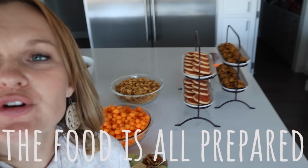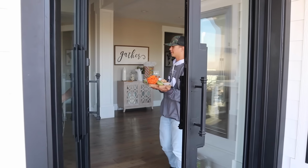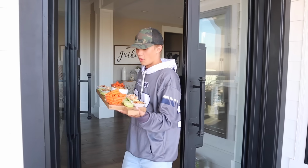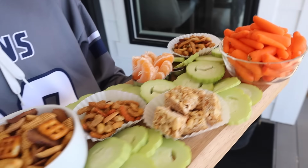All right, the food is all prepared and looking amazing, just in time for the party to start. Careful, careful. We worked hard on that. Look at how awesome that looks. Yeah. Oh!